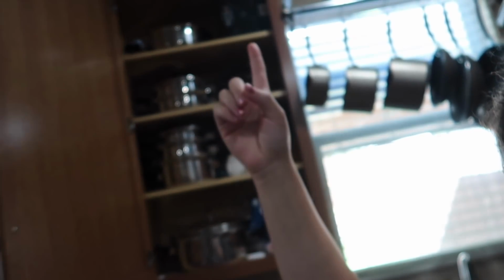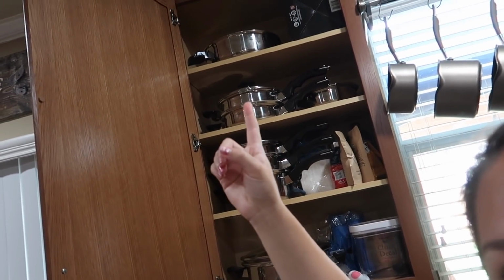Anyway, I've been watching Organize with Tracy. She has a high-end company that does home organizing and stuff like that. If you look behind our cabinets, most of them are pretty well organized, but then you have a cabinet like this that has old pots and pans, and you can't even see it.